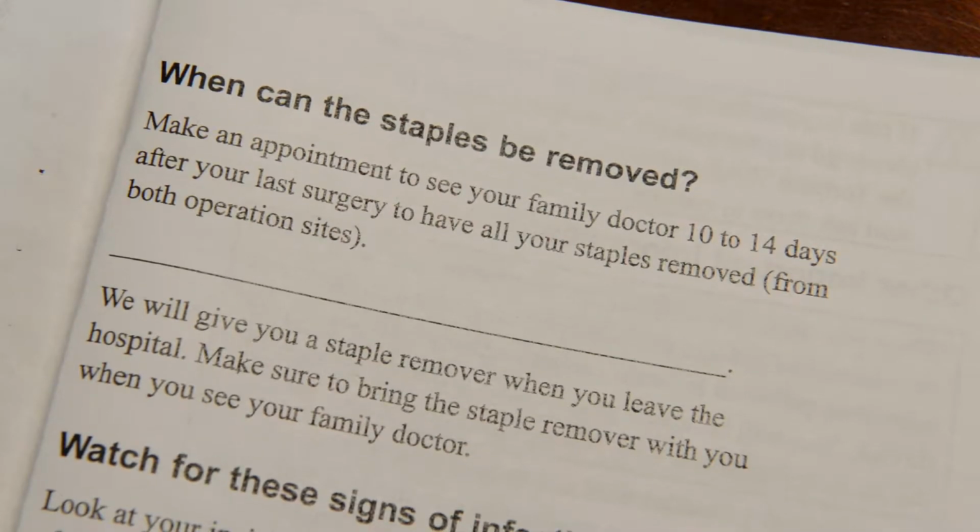I always tell patients to listen to the body when you're starting to do activities. So if you feel that you're doing too much, it means you need to stop it. Lastly, please talk to your neurosurgeon about these or other activities that you are not sure about, such as traveling or returning to work. You will need to make an appointment with your family doctor 10 to 14 days after surgery to have your staples removed.